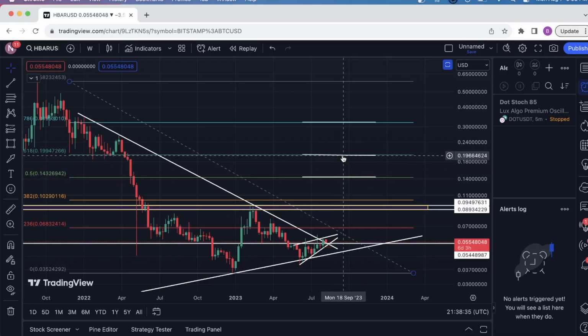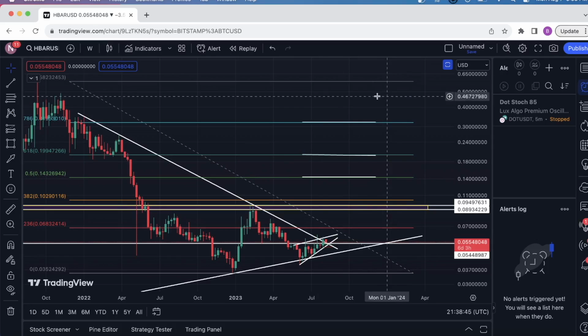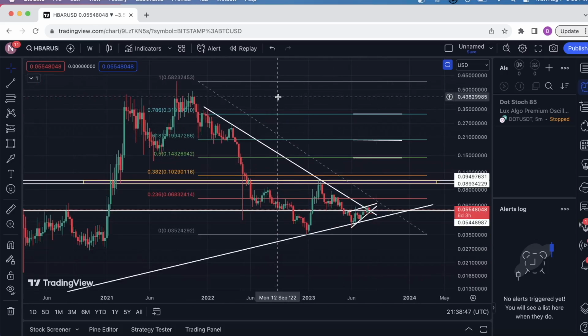If this breaks, I'm going to look for this to be the next resistance, maybe look for a short with a tight stop, and then maybe if this gets slammed down, I'll look for this as support. It kind of just works its way up these levels, right? That's just how the price moves.